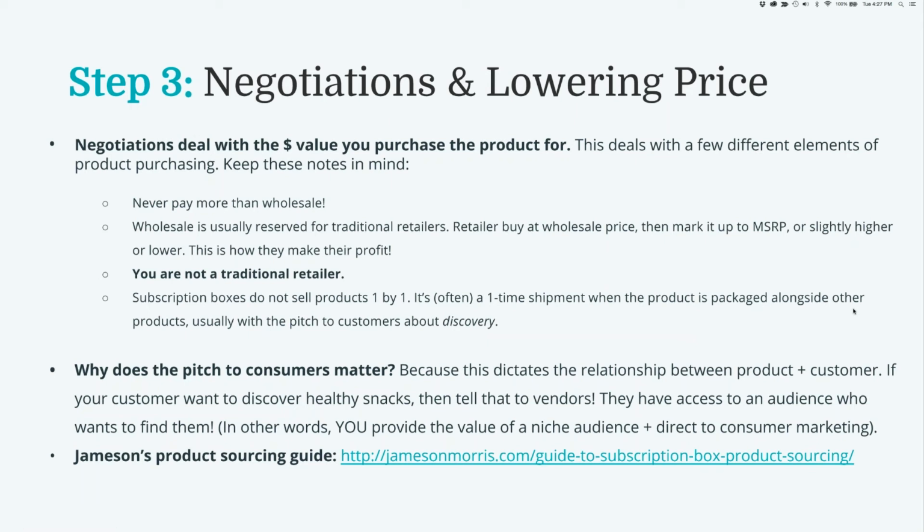We are paying for shipping. We are sending these boxes to people all around the country. All these people who signed up, we went through a pre-launch phase. We're doing all this marketing. We are not a traditional retailer. So if anybody wants to sell your product at higher than wholesale because you're not a traditional retailer, they have their thinking backwards. Retailers buy at wholesale price.